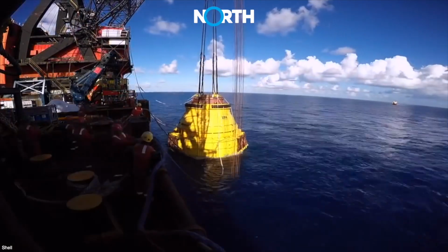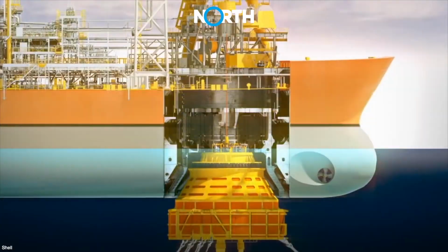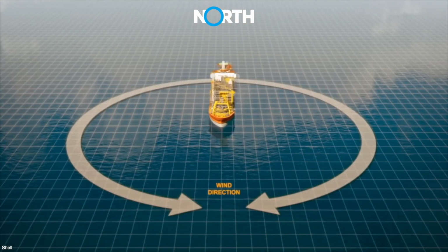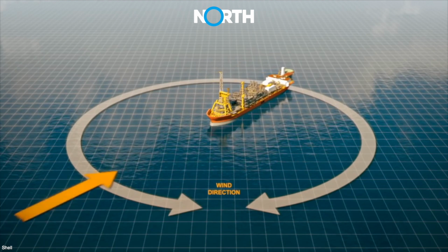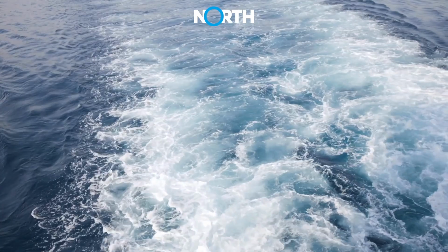The turret on this oil platform is a rotating buoyant sphere, allowing the vessel to rotate with the wind direction. It can also fully disconnect from the production wells in the event of storms or hurricanes, enabling the vessel to move to safer waters.